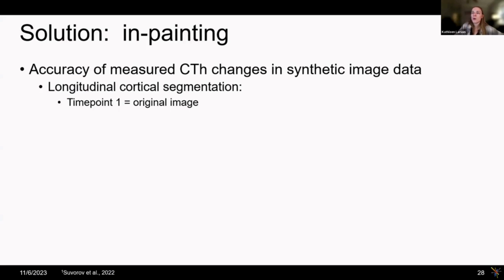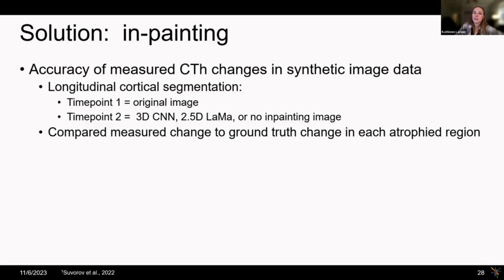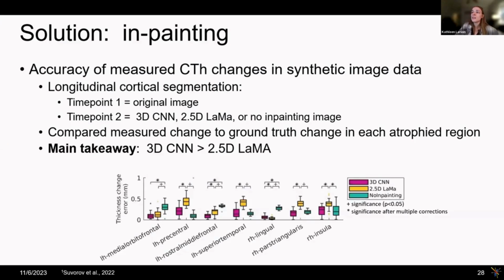All of them used the original image as the first time point, so that has no atrophy in it. Then for the second time point for longitudinal segmentation, we used the 3D CNN image, the 2.5D LaMa, or the no inpainting images. So we have 3 different sets of cortical surfaces in which we measured thickness. We compared the thickness change between those time points to the ground truth change in each of those 7 atrophied regions. And what we found was that the 3D CNN did in fact outperform LaMa in this downstream task.